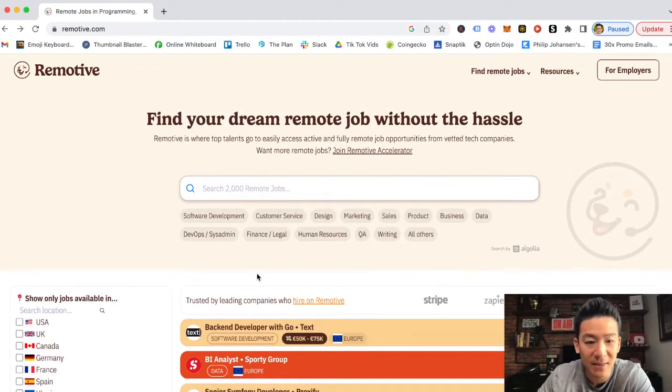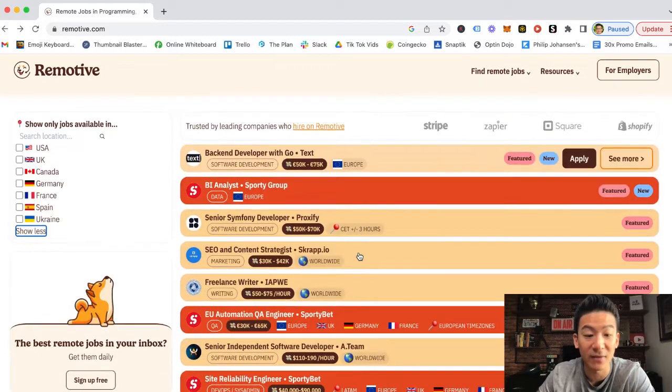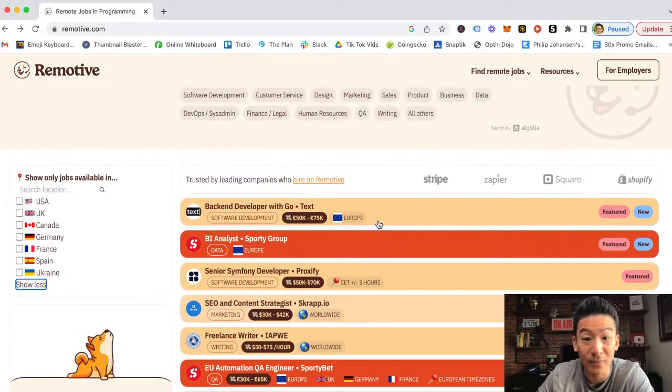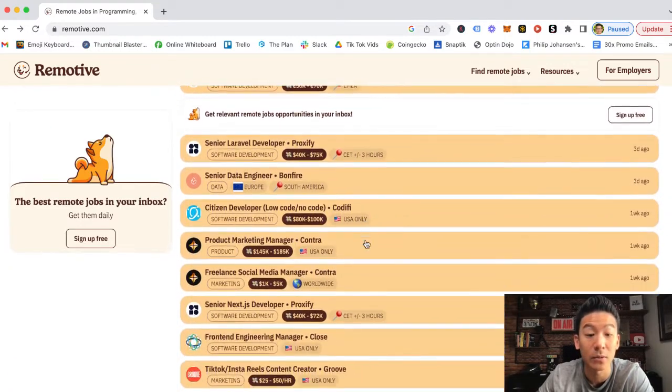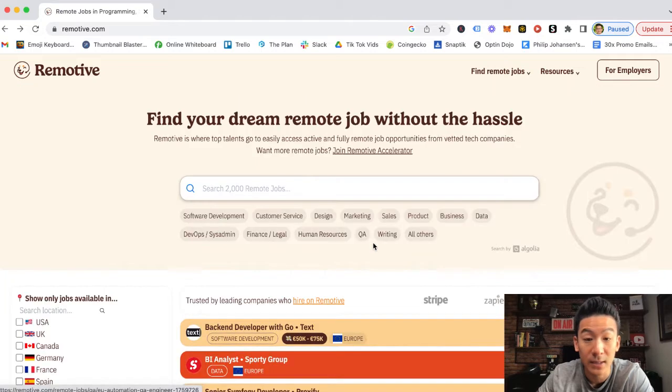You can also divide them by category. So if you have a particular skill set, or you're looking for a particular job in software development or customer service or design, marketing, sales, finance and legal, HR, you can check them out here. A lot of them are basically tech jobs, I would say. So remote tech jobs with tech skill sets. So things like software development, back end, front end development, SEO, a lot of marketing skill sets as well. These are the jobs that are the heaviest, I would say, or the most available inside of Remotiv. But they do have some marketing roles, they have sales roles, product roles as well.